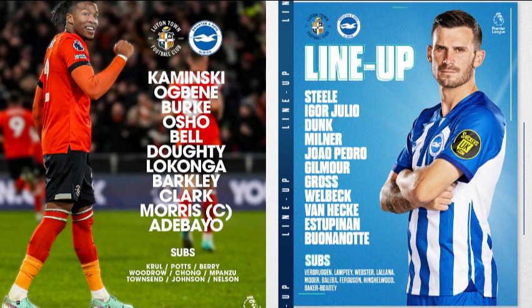Lokonga playing the ball back to Kaminski was just caught late there by the Brighton player, who is now rolling almost into the town centre. Lokonga was caught late, and the Brighton player, I can't quite see who it is, stayed down. Is it Gross or possibly Gilmore? And actually Lokonga has been shown the yellow card. Not quite sure how that's worked out.